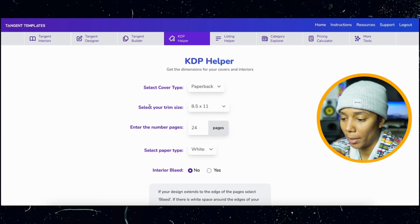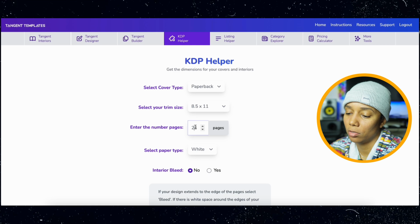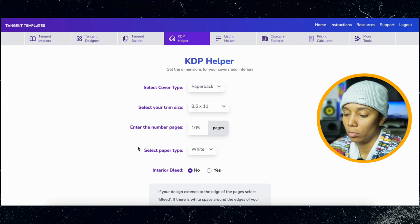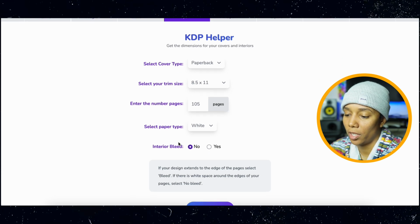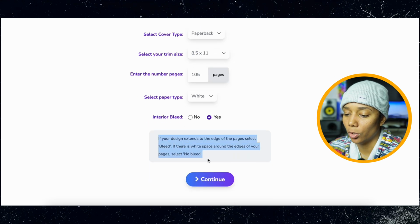Select cover type, paperback, select your trim size, 8.5 by 11, enter the number of pages. That's going to be 105. Select paper type. It's going to be white, interior bleed, yes. And there's a note right here.